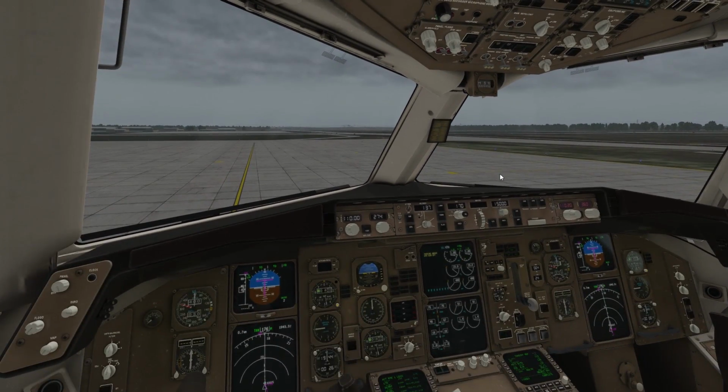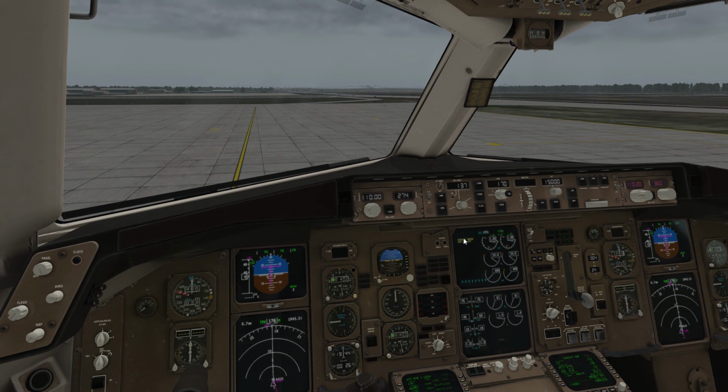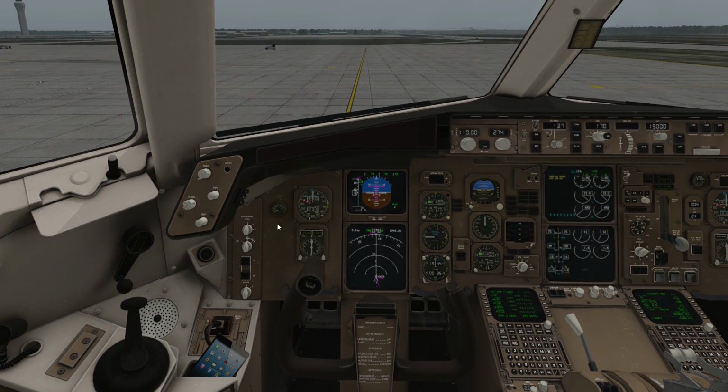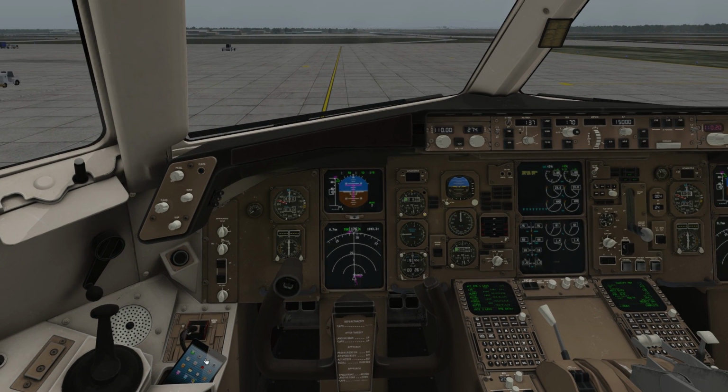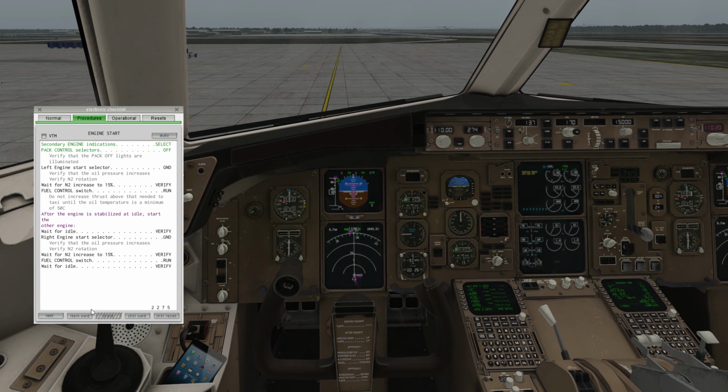The overhead panel. How are we looking here? We got an APU gen off light. That's what we want. And parking brake, we know that is set. RTO looks good on the auto brakes. We're pretty much ready to taxi. Let's just do the rest of our checklist here.